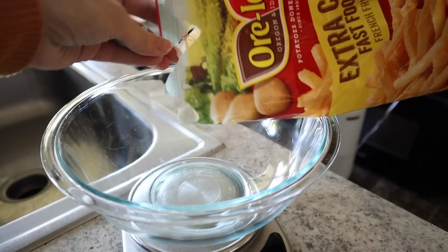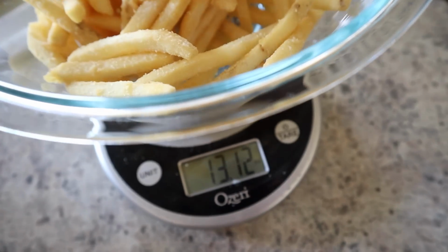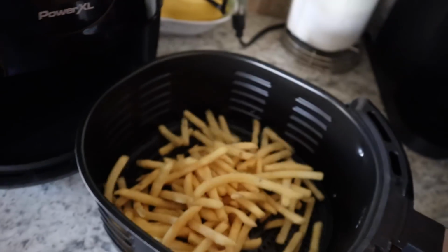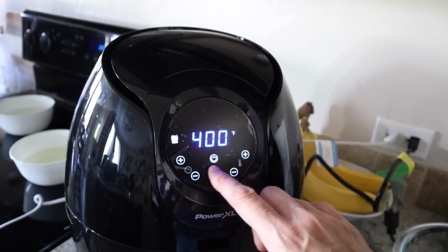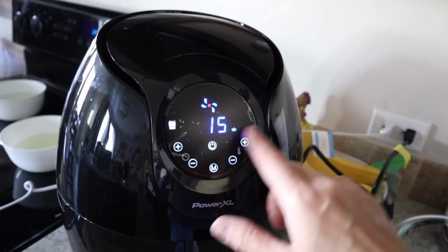Okay, for the next part of the test, we're gonna cook up some fries. While we're cooking these, we're gonna talk about the interface of each one, the buttons, the sound of the buttons, and how noisy the air fryer is when it's running. Plus, of course, we'll do some air fryer French fry taste testing. For our testing, I'm gonna weigh out 13 ounces of French fries for each air fryer. No preheating allowed. We're just gonna dump it all in, flatten it out, no oil. Okay, 400 for 15 minutes is what I'm gonna do for all of these.